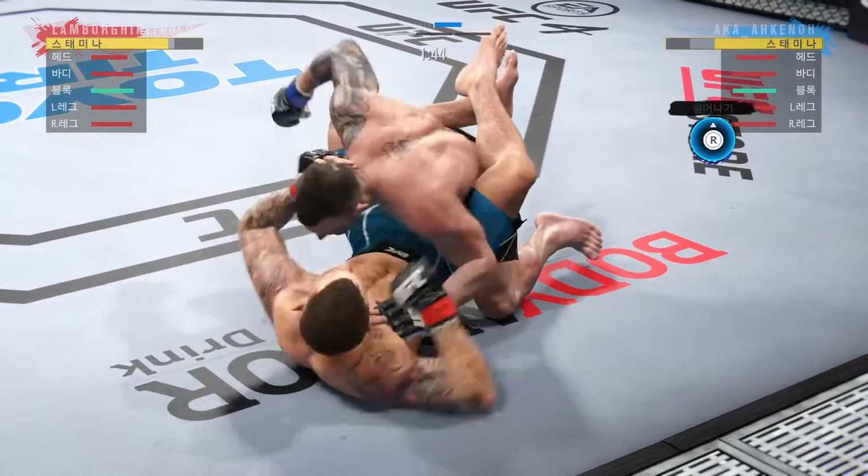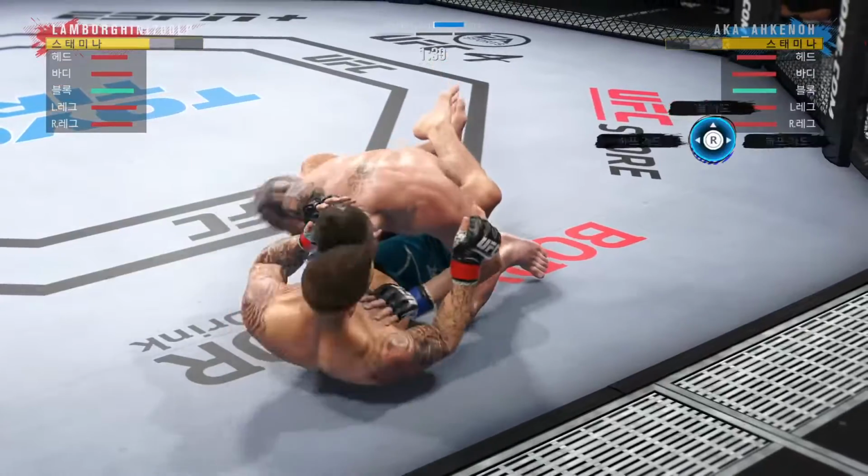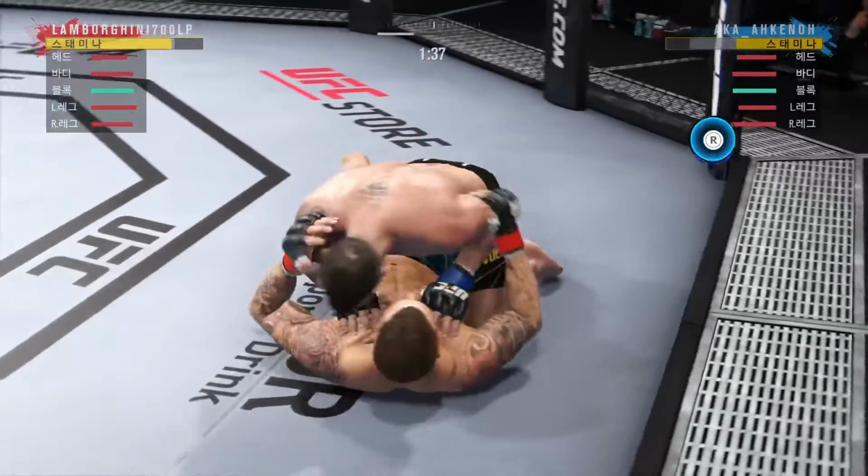All right, working inside the closed guard now. Oh, he's got the ground and pound going now. Oh, nice job staying active from the bottom. Good elbow there by Poirier.